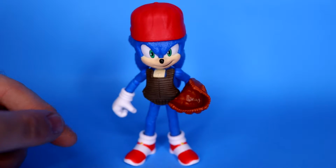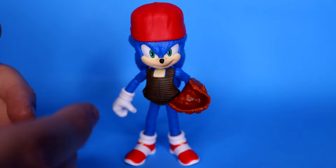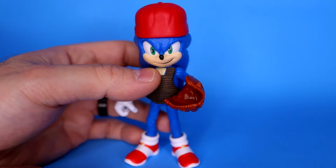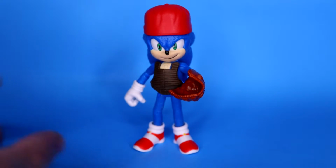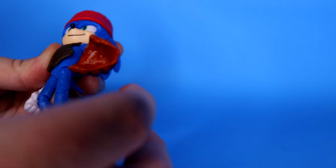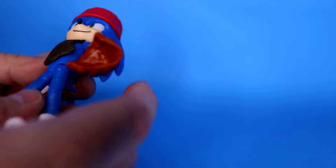The joints can go either direction technically, but it is very annoying when you have those kinds of problems, especially out of the box. But if you had the previous Sonic figure from the 4-inch line, then you know what to expect. But if you've never seen that figure before, the way the joints are set up on this figure is very, very weird.